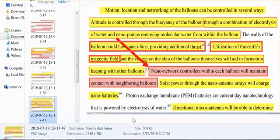Altitude of these balloons is controlled through the buoyancy of the balloon through a combination of electrolysis of water and nanopumps, removing molecular water from within the balloon. The walls of the balloon can have nano fans providing additional thrust. So when we see, and I have posted video, satellite images of, whoa, a cloud taking off really fast.